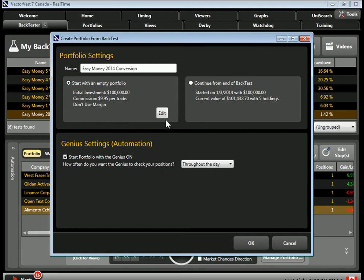Over here to the right, if you wanted to continue from the end of that backtest and go forward, you can do that as well. However, since those portfolios all are holding 5 stocks, you wouldn't see any new positions open there. You'd just be monitoring the previous backtest. So we'll begin here with an empty portfolio.